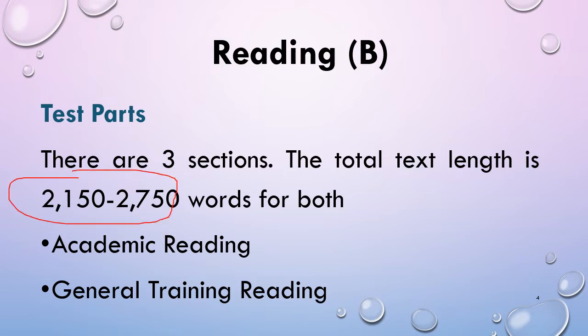So what you can do from now onward is to choose different texts. It could be articles, it could be magazines, it could be whatever, which is this much length. Okay, and give yourself time. Every time you read something, time your activity, and next time try to beat your own record. This is how you will improve speed, and this is how you will improve your comprehension.